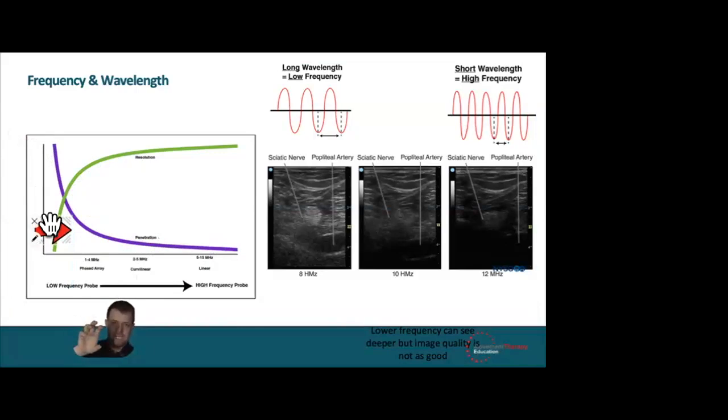So if you want to scan something deep, say, for example, a glute tendon, which is a few centimeters deep, you might need to adjust your frequency down so that the ultrasound waves are bigger, so that it can penetrate more easily through to the deeper tissue. But the image quality is not going to be anywhere near as good as when the frequency is high and they're closer together and you're scanning superficial tissue. So you have to compromise.